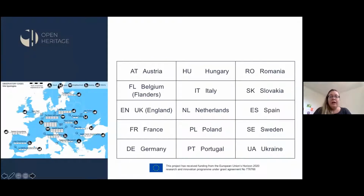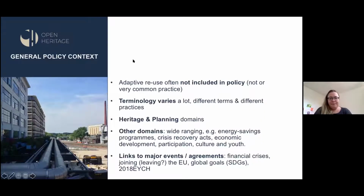Okay. So just really briefly, these are the 15 countries we looked at, and these are, as I said, the ones that we work in OpenHeritage, either through the observatory cases or the living labs. I'm not going to say anything specific about any of those countries in this really brief summary. There are summary overviews per country, but they are 5,000 words each in that big document online, so feel free to have a look there if you want to know more.